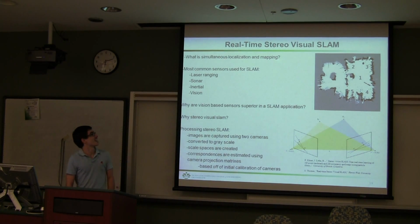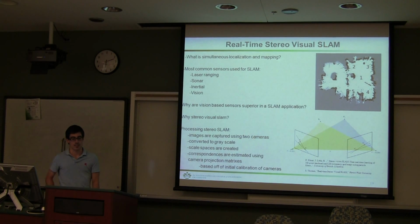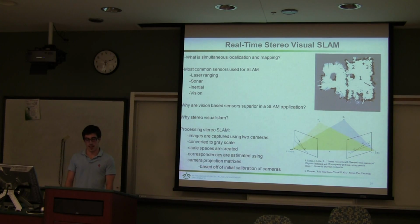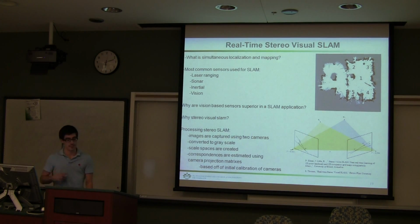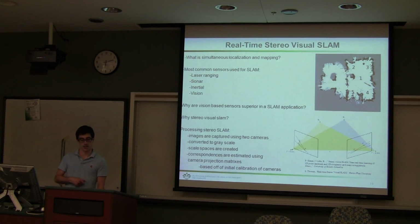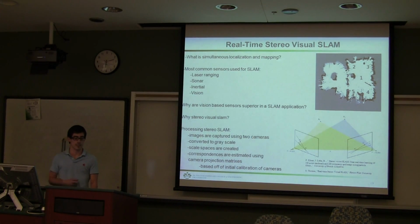I'm going to be presenting real-time stereo visual SLAM. And as we all know, SLAM gives the ability to navigate through an unexplored environment and to actually locate where the robot is within that environment. The most common SLAM sensors are laser ranging systems, sonar, inertial, as we've had previous presentations on, and the visual sensor, which is usually a camera.